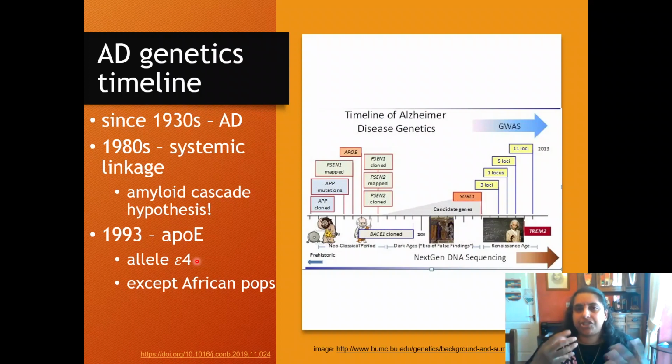So certainly as time progresses, there will be fewer and fewer population-based differences, because I think a lot of people are, well, maybe it's just me, but marrying outside of their own ethnic populations.